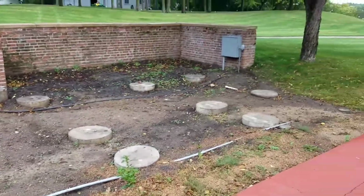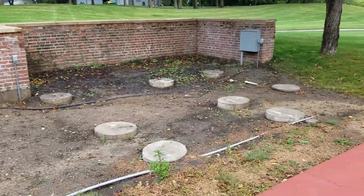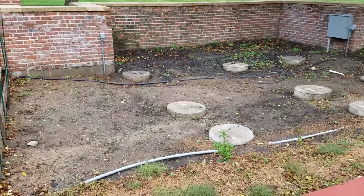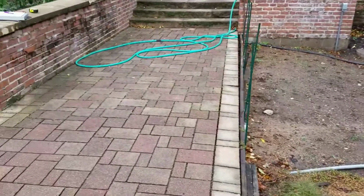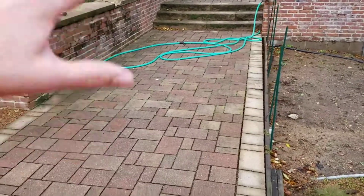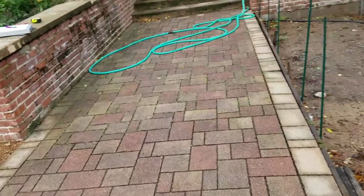Customer is looking to get a bid to have a paver patio put in place. So the space that was currently here was a deck, and they're looking to basically extend this look over here. This is the walkway that's coming down, and the pavers that are in place here are kind of a red and a brown, and they've got a tan border around it.